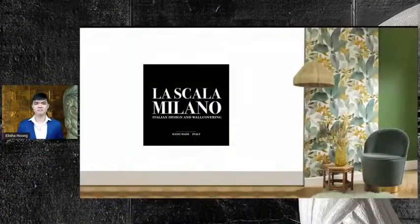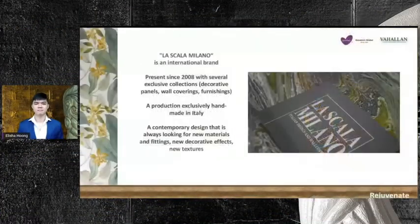Let's travel all the way to Italy to rejuvenate your senses with La Scala Milano, exclusively handmade Italian wall coverings. La Scala Milano wall coverings are all completely designed and handmade in Italy and has been an international brand since 2008 with several exclusive collections. The company was founded in 1982 as a family business, but was renamed to La Scala Milano in 2008.